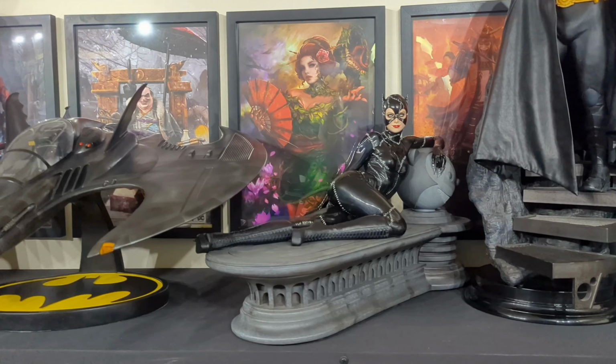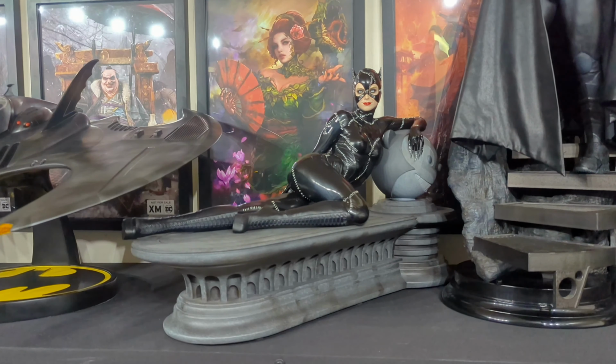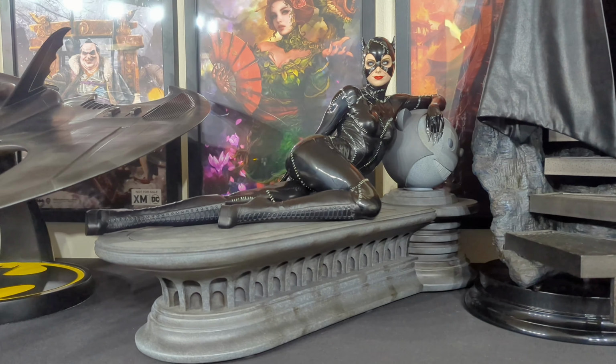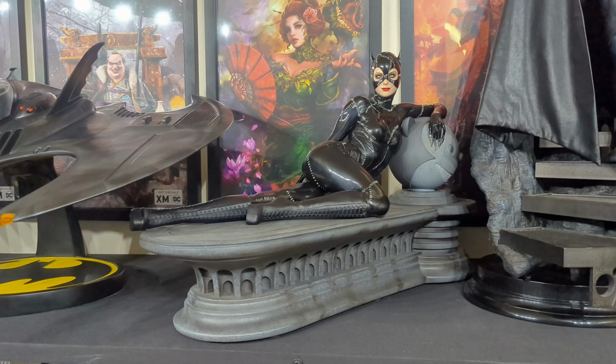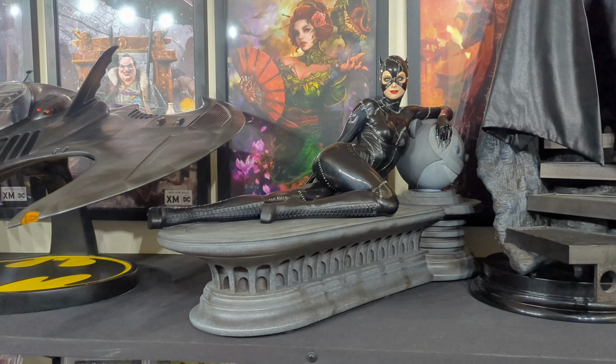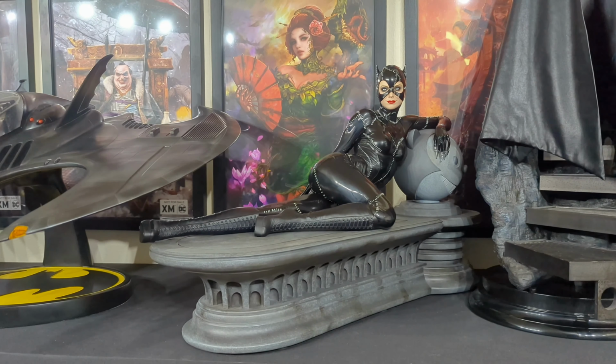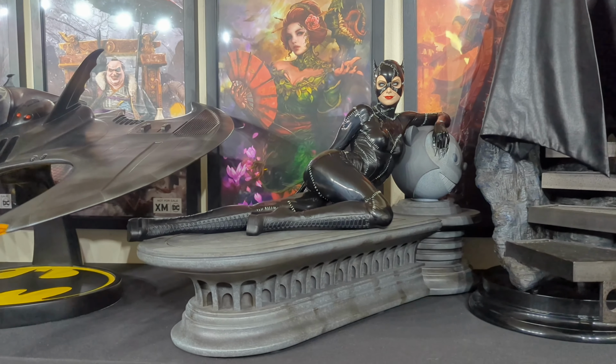Moving further right, we have Tweeterhead's Michelle Pfeiffer Catwoman. This was made in conjunction with Sideshow, and this actually replaced Sideshow's OG Michelle Pfeiffer Catwoman that I picked up back in, I think, 2015 and sold soon after I got this.